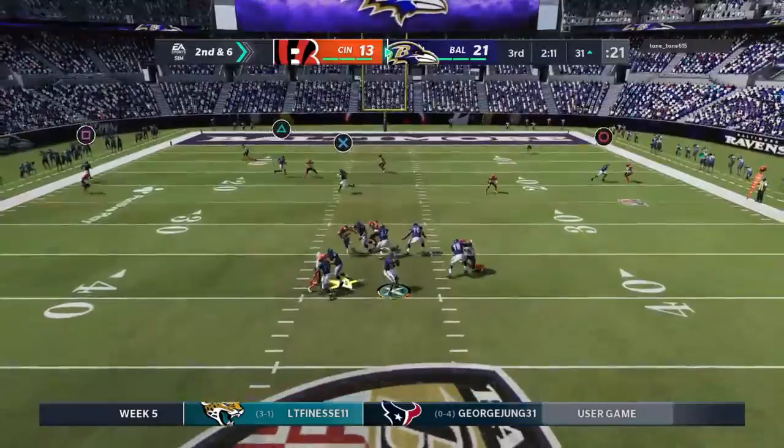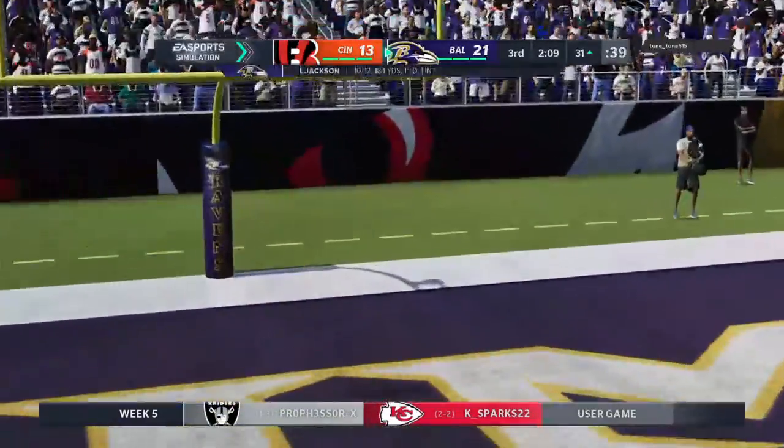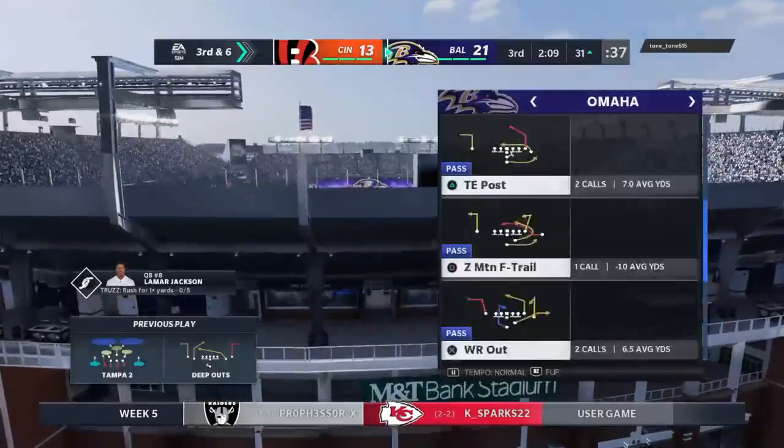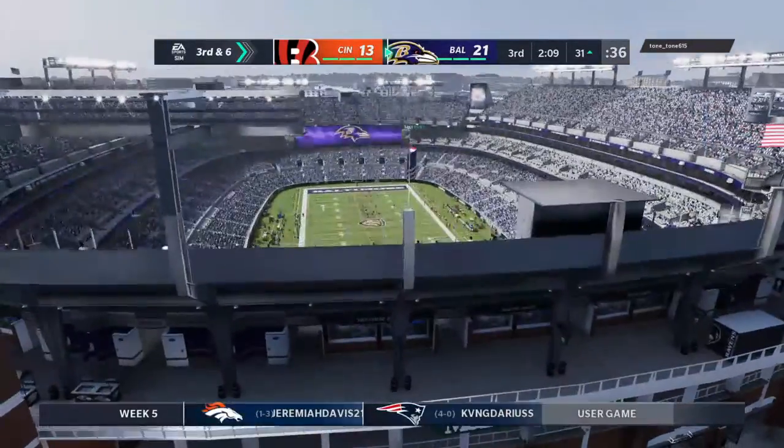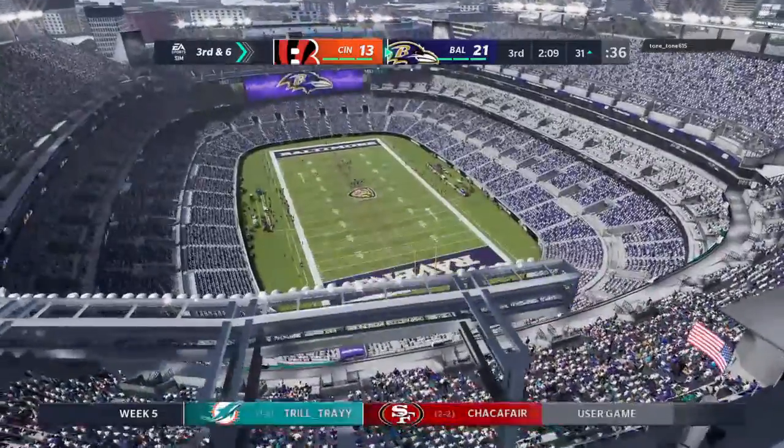Now Jackson. And it's incomplete. Took a shot, couldn't connect. Well, you got to think that sooner or later they're going to hit one of those, but the coverage has been excellent thus far, and it was again on the last play.